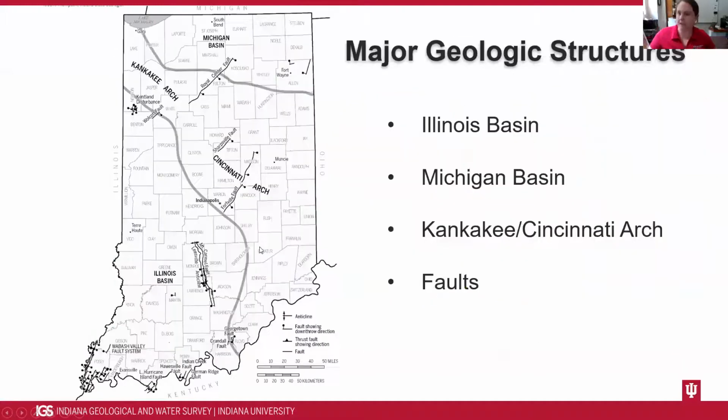And there's a reason for that. And the reason is the geologic structures that shape our bedrock. When we talk about geologic structures, we're talking about four main things. So these are the structures that are arranging our bedrock. We have two big basins in Indiana, okay? A basin being some sort of depressional area.